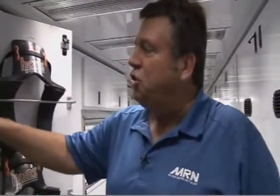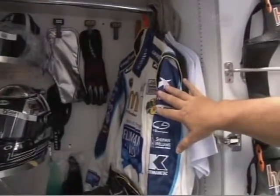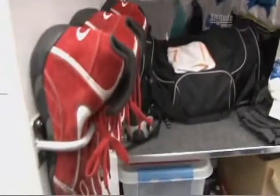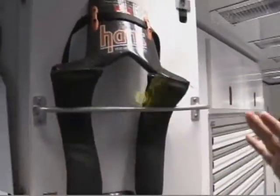And one of the areas that I think is really neat is this area here. This is the driver's locker. And this is Jamie McMurray's, as you can see, the different fire suits that he has, the helmets that he has, the gloves, the shoes. So this truck carries every part and piece known to mankind, and this is only the inside. All right, thanks, Postman.